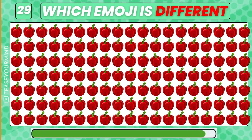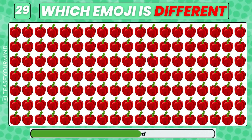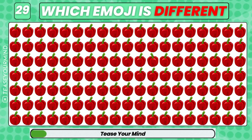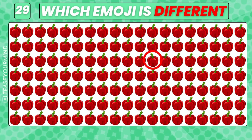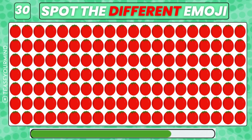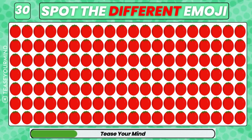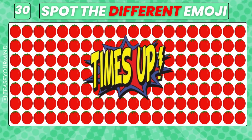Puzzle 29. Which emoji is different? Time's up. Here it is. Puzzle 30. Spot the different emoji. Time's up. Here it is.